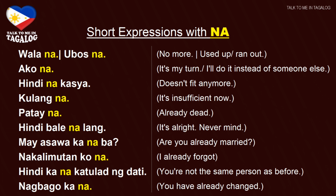Hindi nakasya. It means it doesn't fit anymore. This is usually used when you're talking about clothes or anything that you wear that do not fit anymore. Kulang na. Meaning it's insufficient or it's not enough anymore. Patay na. Meaning already dead. Hindi bale na lang. Meaning it's all right, never mind.